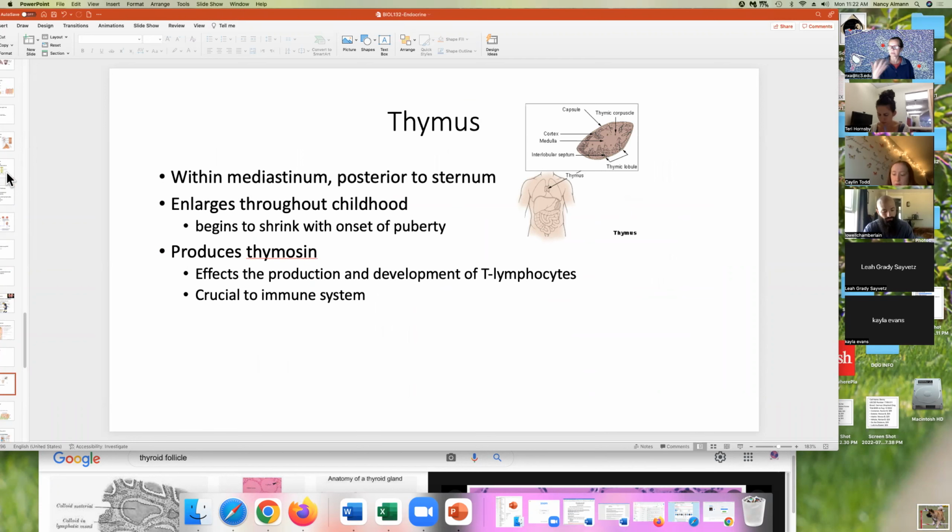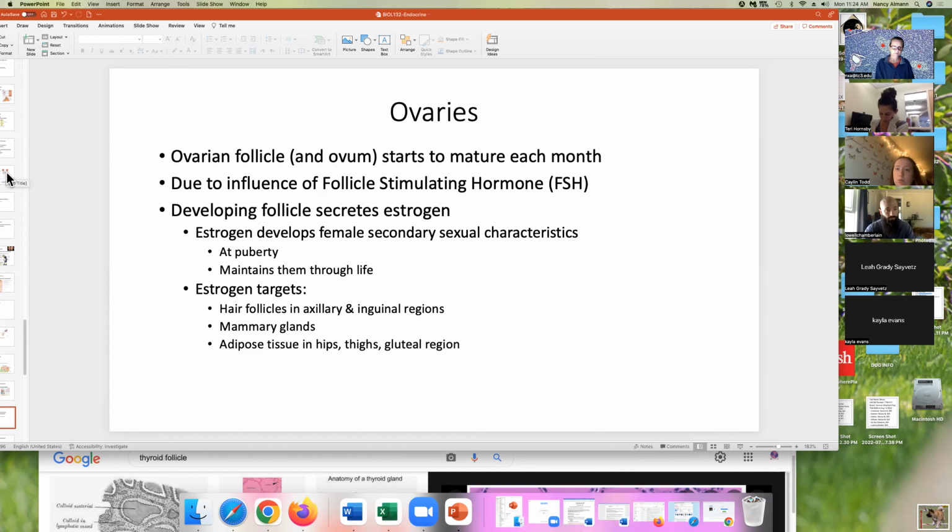The ovaries, of course, are going to produce estrogen. So the ovarian follicle and the ovum are going to mature each month because of the influence of FSH. That developing follicle is going to secrete estrogen, and you need estrogen because, as you grow, you're going to develop those secondary sexual characteristics if you're a female. Estrogen helps maintain those characteristics through life. It's going to target your hair follicles in your axillary and inguinal areas. It will target the development of mammary glands, and it will also target the development of adipose in the hips and thighs.